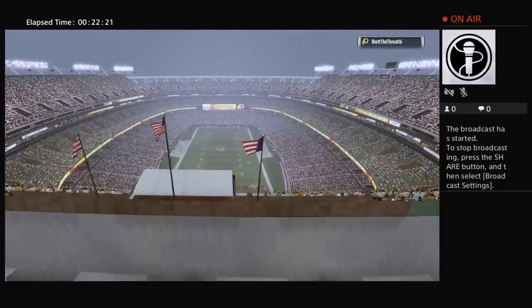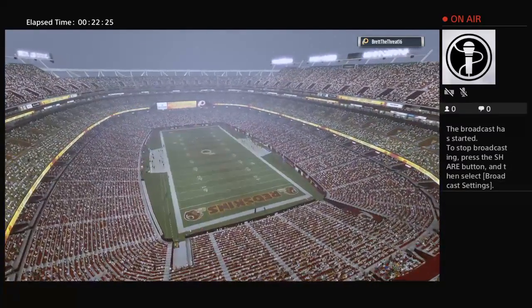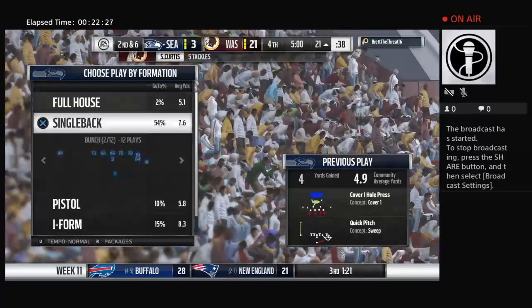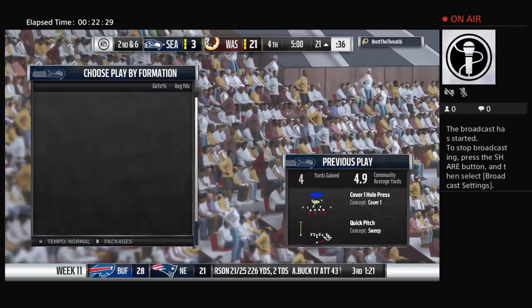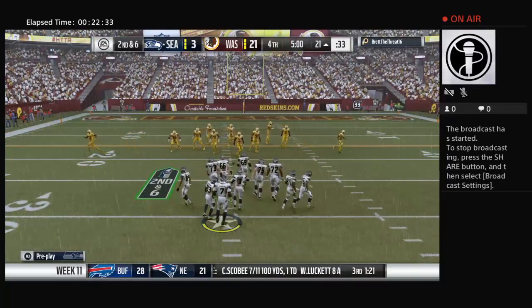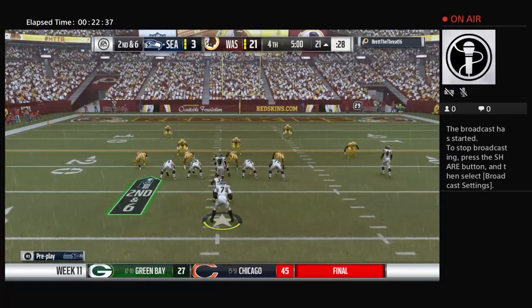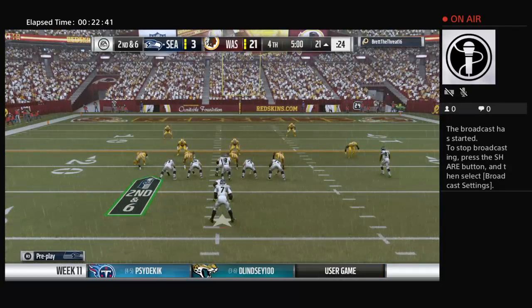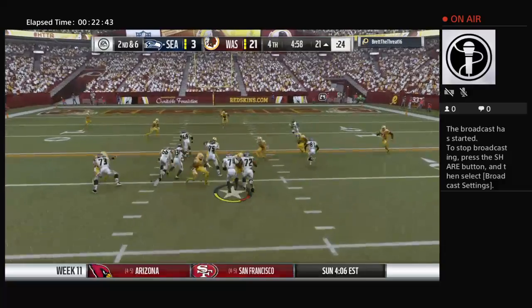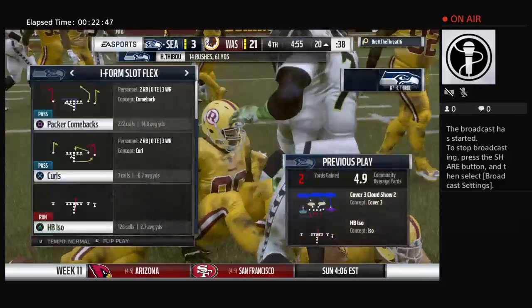Back now at FedEx Field. It's the Seahawks with possession of the football, but they do trail here to begin quarter number 4. They'll give it to him right up the gut. And not much to speak of there. Maybe a yard down to the 20.